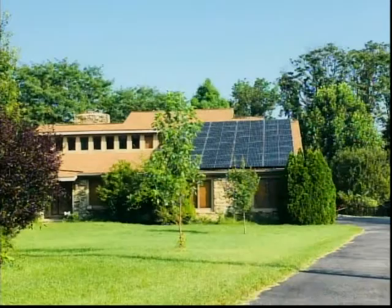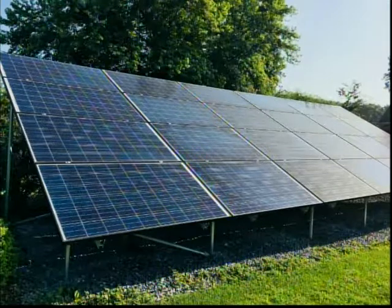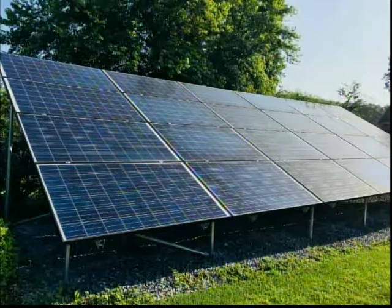Let's see, another picture. That's that same house, but pulled back from the driveway as you're pulling up. That was just done a couple months ago. This is another ground mount that's over in Temple. There's actually 2 arrays that look just like that, one in front of the other. They're staged far enough apart that one doesn't shadow the other.